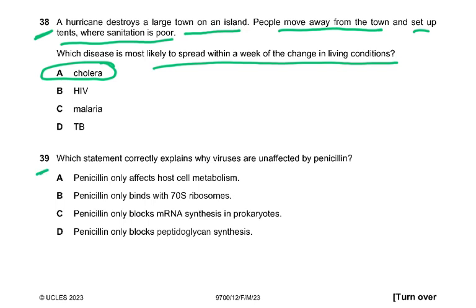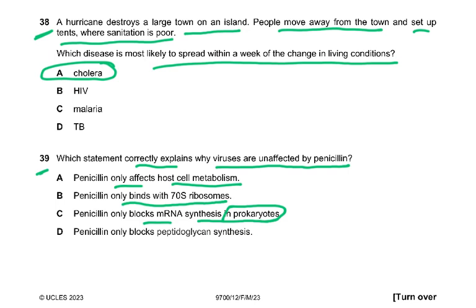Then coming to 39. Which statement correctly explains why viruses are unaffected by penicillin? Now, one option says penicillin only affects host cell metabolism. Another says penicillin only binds with 70S ribosome. Virus does not have any 70S ribosome, please remember that. Another says penicillin only blocks mRNA synthesis in prokaryotes. But it didn't say that. It didn't say what is the role of penicillin. It says which statement correctly explains why viruses are unaffected by penicillin.